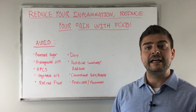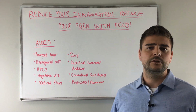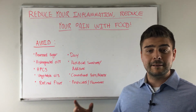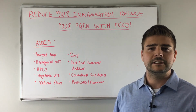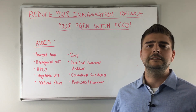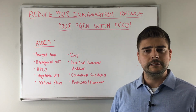Conventionally raised fats and meats, those are really, really inflammatory, as well as some produce. Any pesticides, hormones on your foods need to be avoided. There's a whole bunch of more items that you're going to want to avoid, but this is a generally good place to start. And then also just, which is pretty obvious, avoid your junk foods. Don't be chowing down on your muffins, chips, pastas, things like that. That should all be avoided if you want to go anti-inflammatory. So this is a generally good place to start.